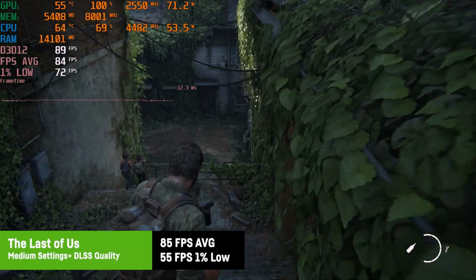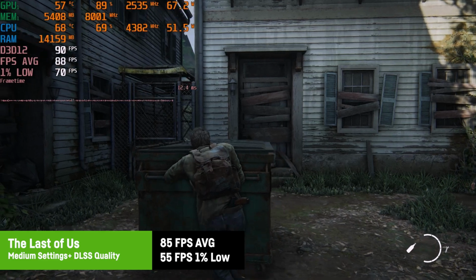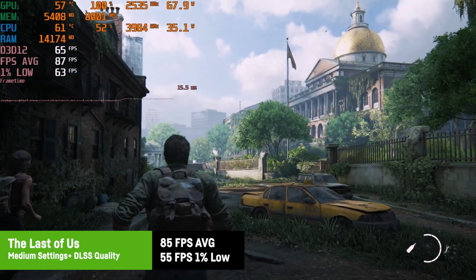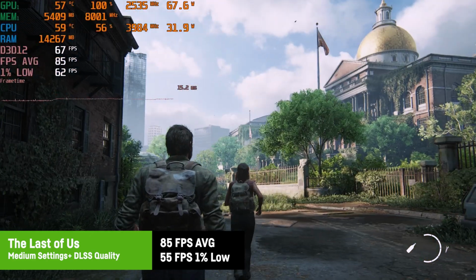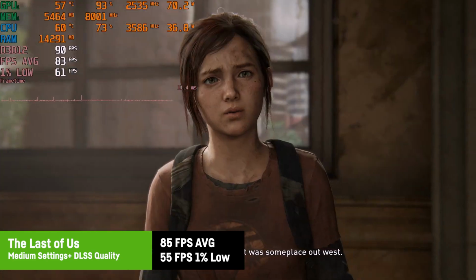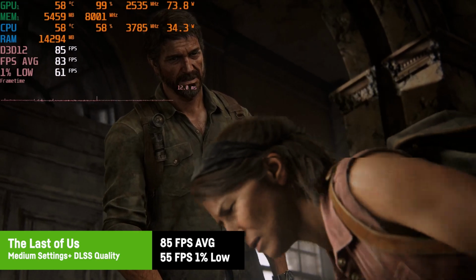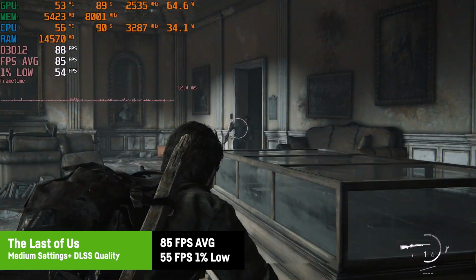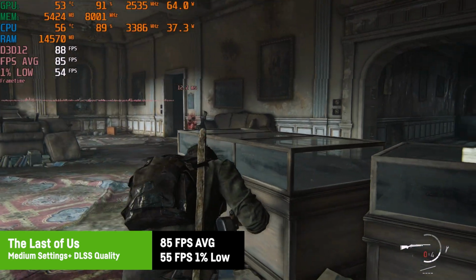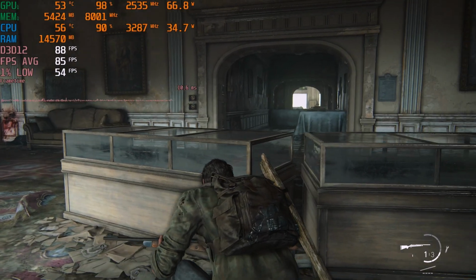In The Last of Us, I was testing medium settings with DLSS quality at 1080p and saw an average of around 85 FPS with a 1% low of 55, which is really perfectly playable. The latest patches helped massively, speeding up the shader caching and level loading times. Now, I didn't experience one single frame drop or stutter through my whole testing period. Though medium settings surely helped to avoid the well-known VRAM issues this game has.